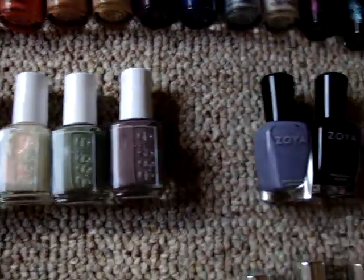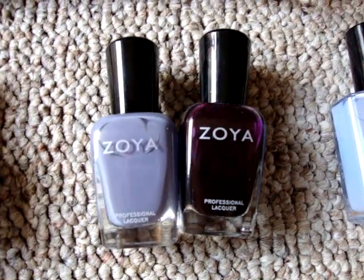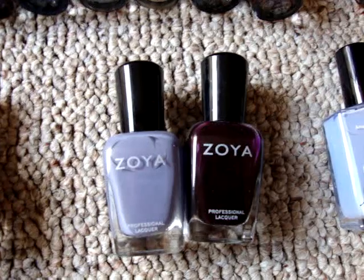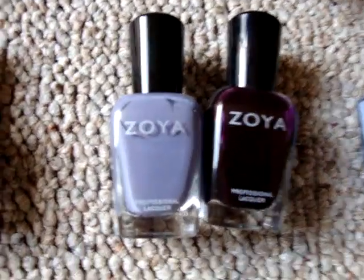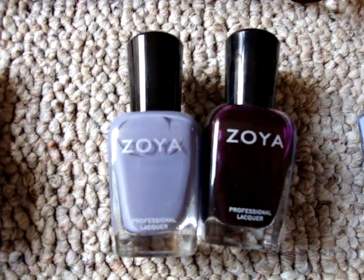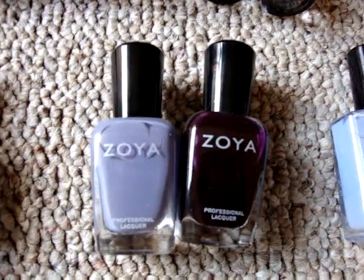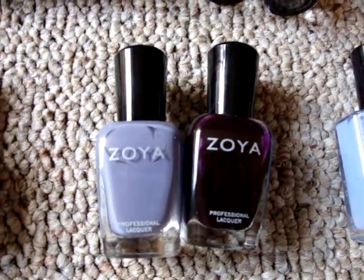And this is what I have for Zoya. I just recently found out about Zoya and have been trying it, and I did a video testing it out to see how many days it would last and all that. It was like a Zoya challenge, I think I called it. That was fun.